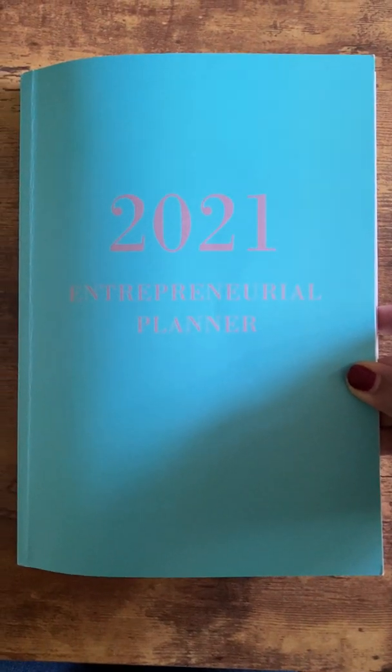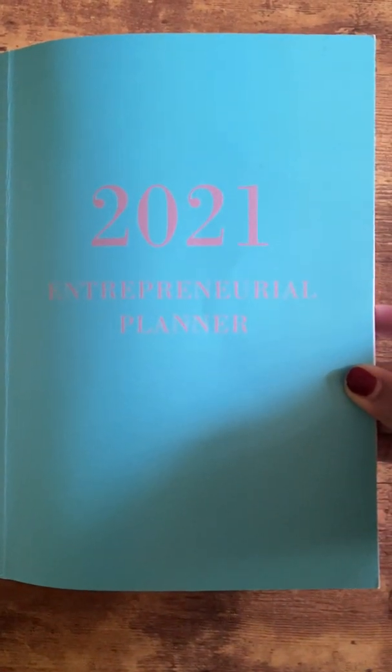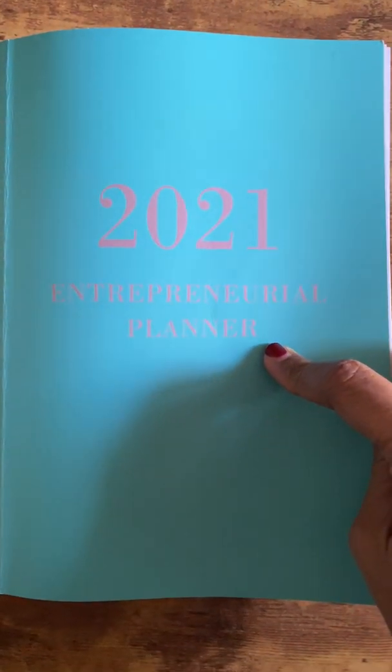So I'm so excited to show you the prototype for the 2021 Entrepreneurial Planner. Remember that it is going to be this really pretty teal color, but 2021 Entrepreneurial Planner is going to be written in white, and the Haitian Gloria logo, everything that's in a color, it's going to be in plain white. Okay, and the other thing that I want you to remember is this is a lie flat personal planner.